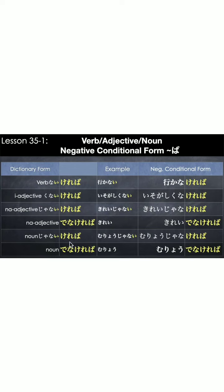And another example is for nouns. So it's the same as the na adjectives. We have two ways. Janai, remove i, followed by kereba. Or de nakereba. So for example, muryo. We can say muryo janai. Remove i, becomes muryo janakereba. If not free. Or add de nakereba. Muryo de nakereba. And so on.